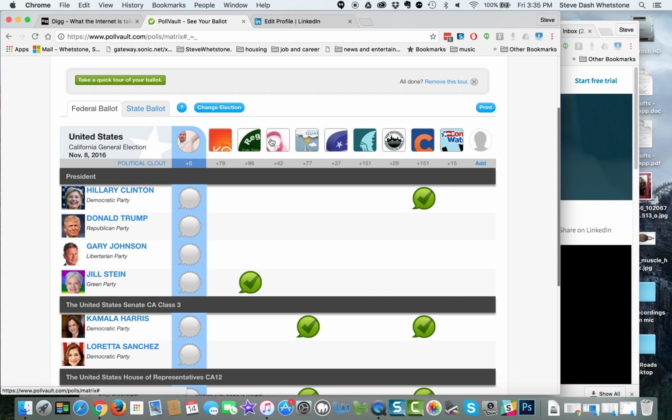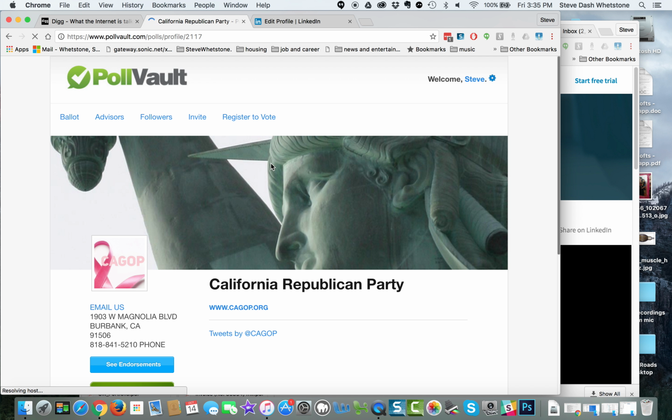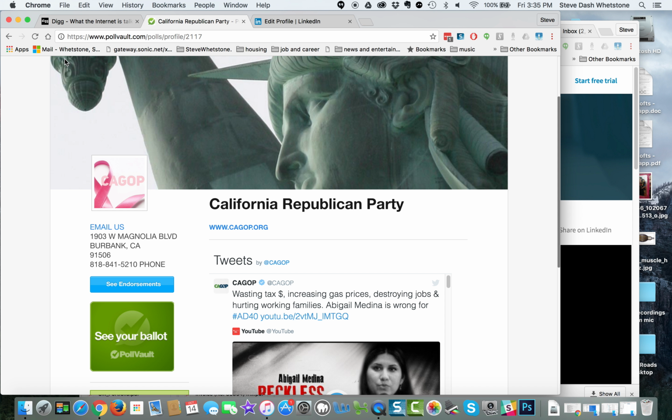Really, KQED is good. California Green Party, Republican Party, I vote against them. San Francisco Bay Guardian, San Francisco Republican Party. Wait, California Republican Party, San Francisco. Okay, so I'm going to get rid of California Republican Party. I think that's redundant. So I can right-click. No. I can drag it off. No. I click on it and it goes to their little details about them.